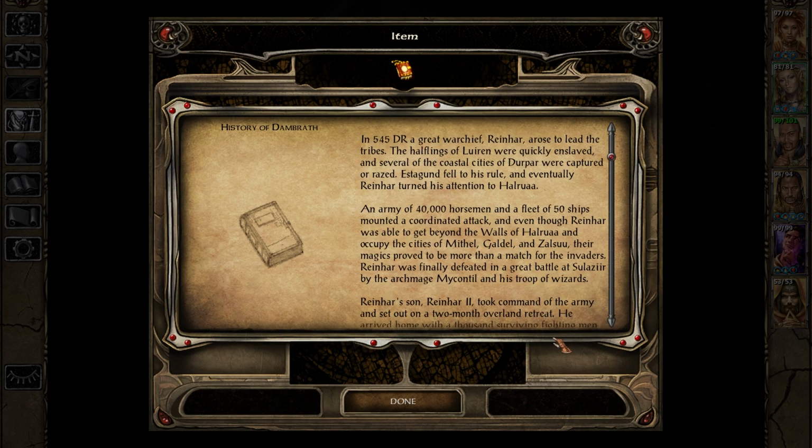In 545 DR, a great war chief Reinhar rose to lead the tribes. The halflings of Lurien were quickly enslaved, and several of the coastal cities of Dupar were captured or razed. Estegund fell to his rule, and eventually Reinhar turned his attention to Halarua.